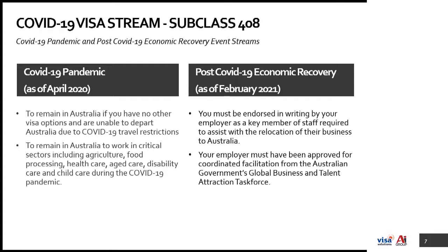So that was the initial announcement. Some people were able to make applications for different visas, perhaps a visitor visa, but there were a few people that were caught out that had no other visa options, and they were required to apply for a subclass 408. And then more recently, February 21, they had an additional announcement, and this was more related to people entering and who were here for assisting with a global business or event the Australian government had announced. For staff that were required for these events, they could make an application for a 408 as well.